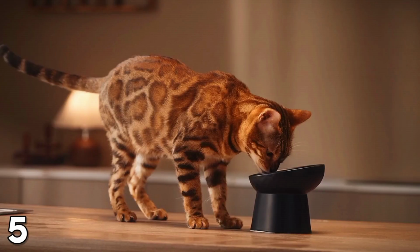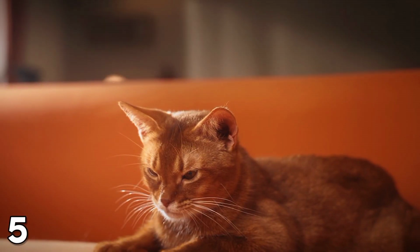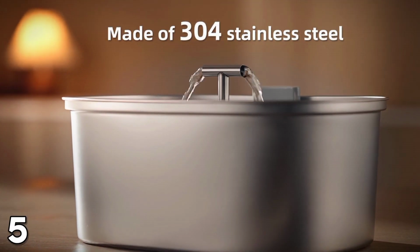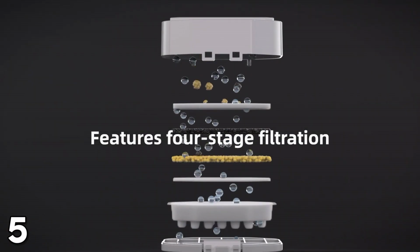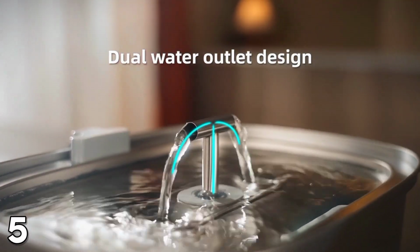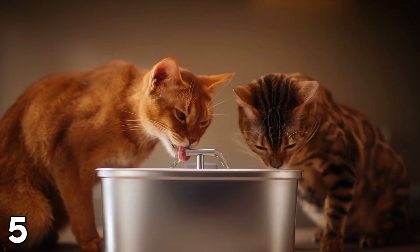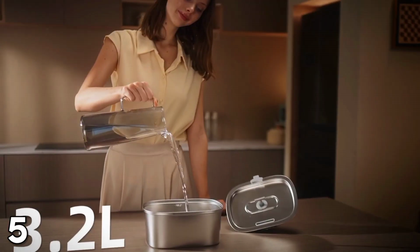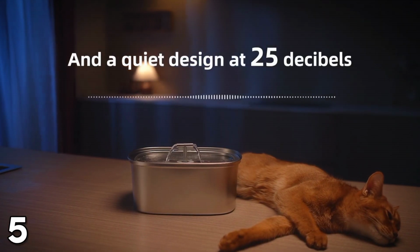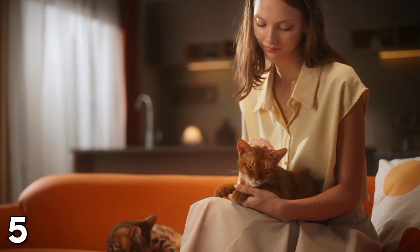Next, Relity stainless steel cat water fountain, designed to keep your furry friends hydrated and happy. This 3.2L 108 ounces fountain is perfect for both cats and small dogs, featuring durable 304 stainless steel that's not only scratch resistant but also safe for your pet. It has a super quiet 5V pump, a quadruple filtration system to ensure clean water, and a double water flow design that mimics natural streams, encouraging your pets to drink more.